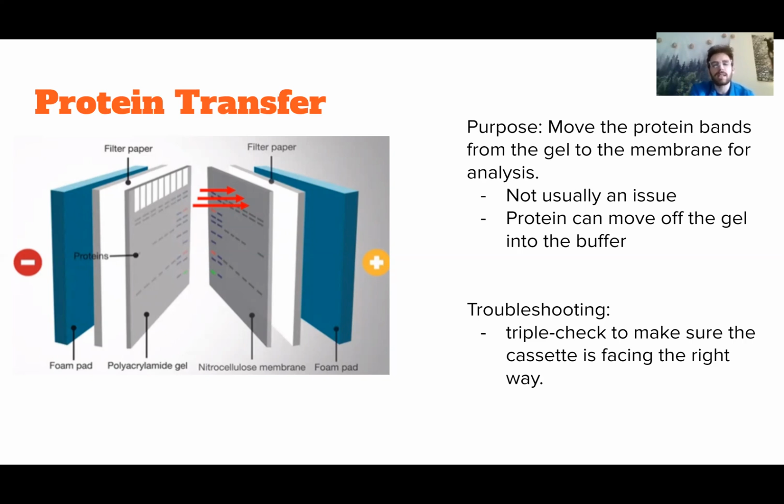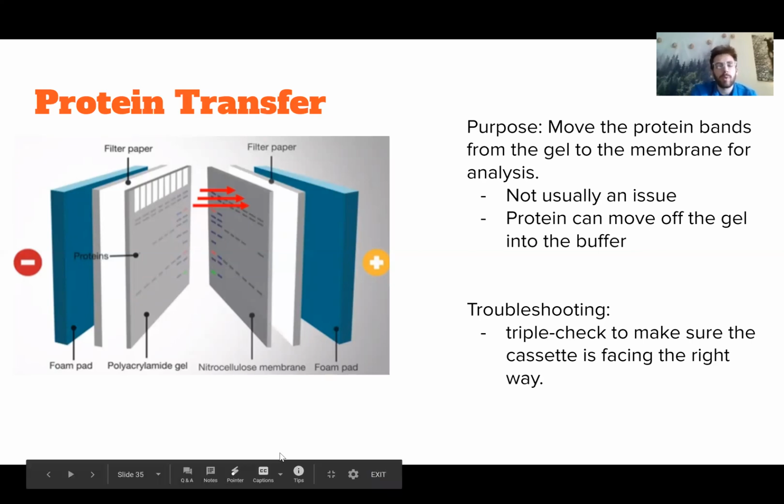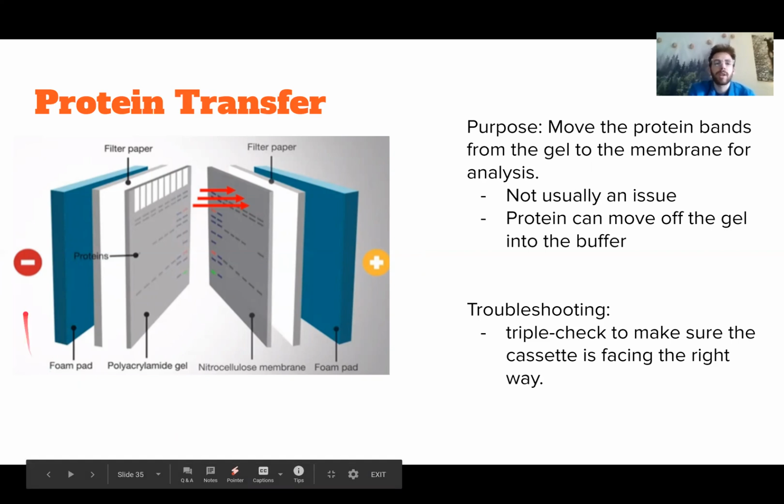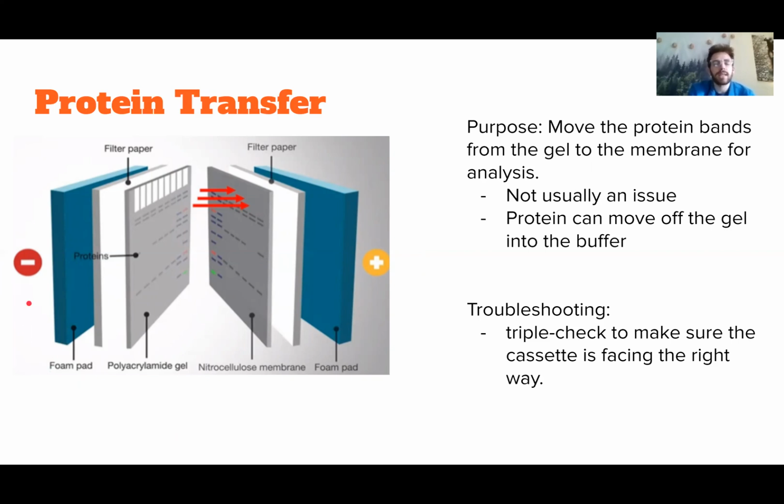So what happened is when you put the transfer into the transfer apparatus, it needs to be facing the right way. When we did it, we had it flipped the wrong way. If you look at the picture, you can see the negative and positive charge. So when we put the charge onto the whole cassette, it's going to transfer the protein from the gel onto the membrane. But if you have the cassette flipped, it's going to take those charges and have them going the other way.